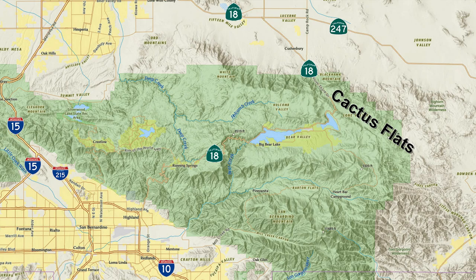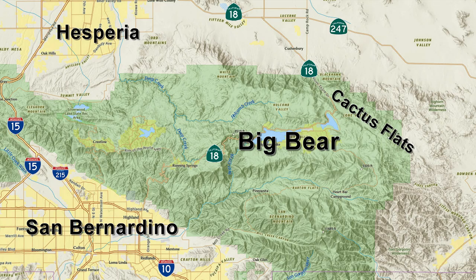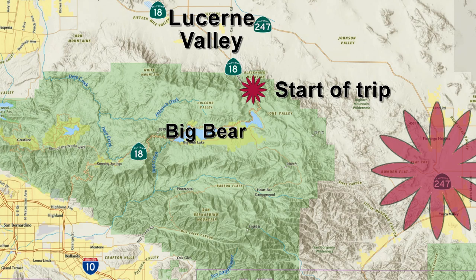Cactus Flats is located about 7 miles east of Big Bear. Here are some other familiar areas on the map for reference to the location of this road trip. Our road trip starts off Highway 18, halfway between Lucerne Valley and Big Bear. It ends near the town of Yucca Valley.